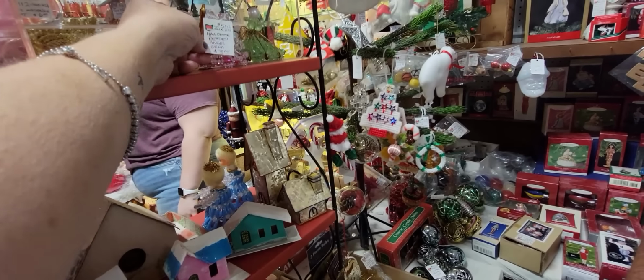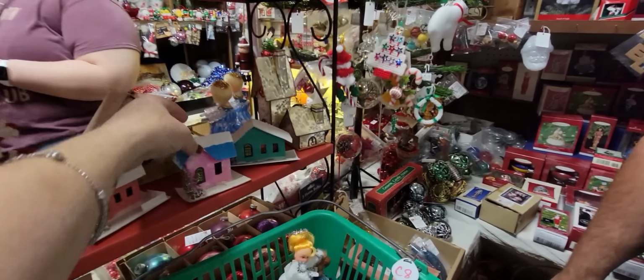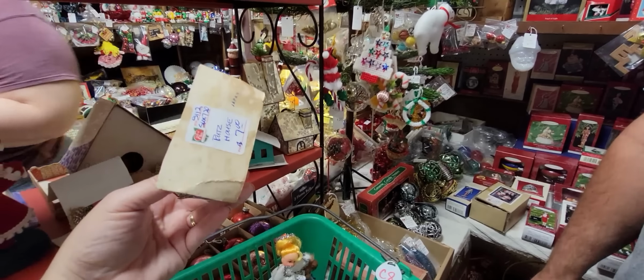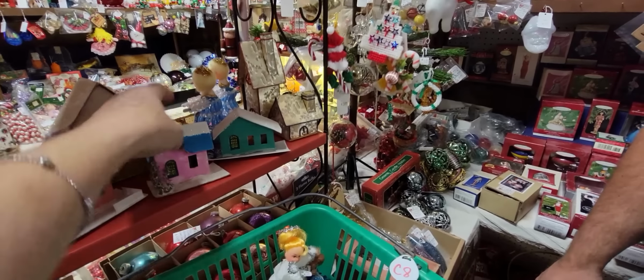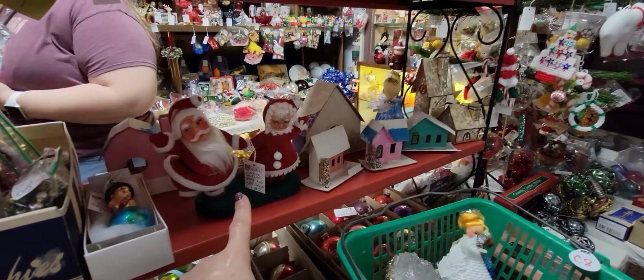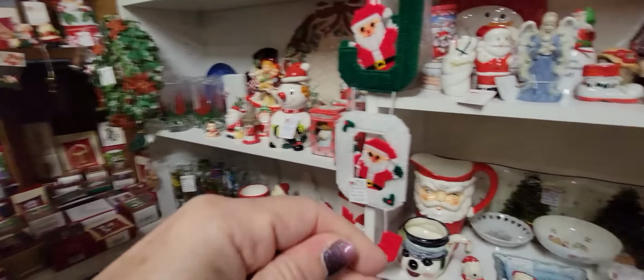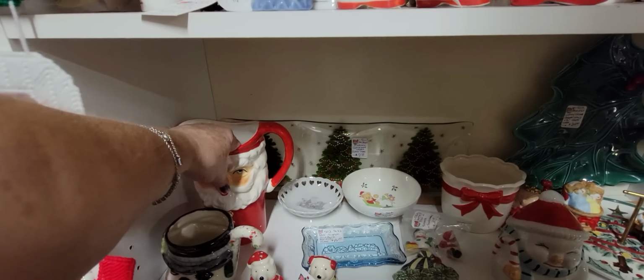And we've got the little beaded angels, but I don't like that they don't have faces. I don't know. We've got the Putz houses. They are $7 each, which is not a bad price. I like these guys too. I have this set here. I've got them. And then I was over here looking at this guy.